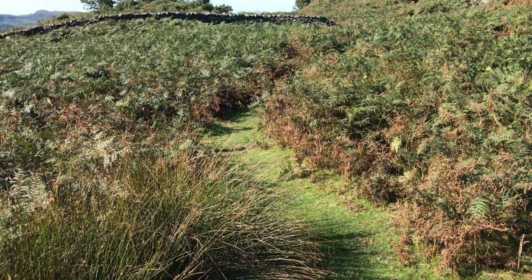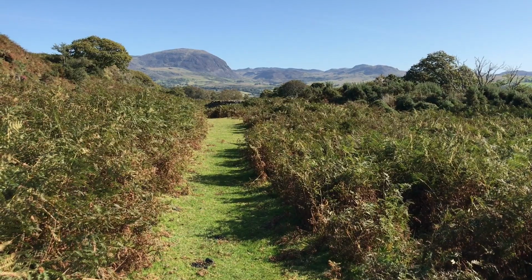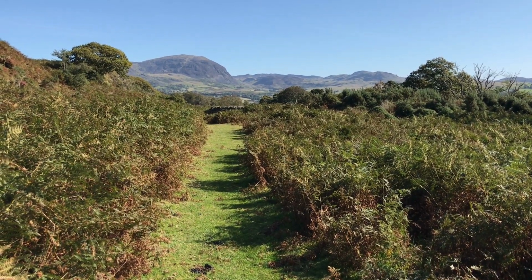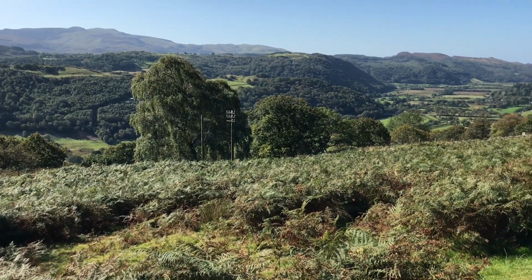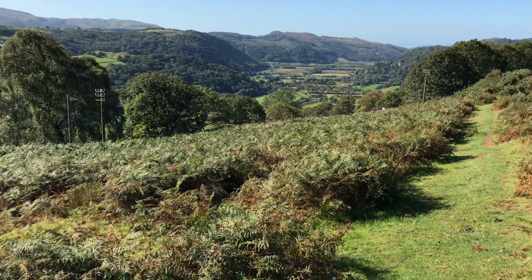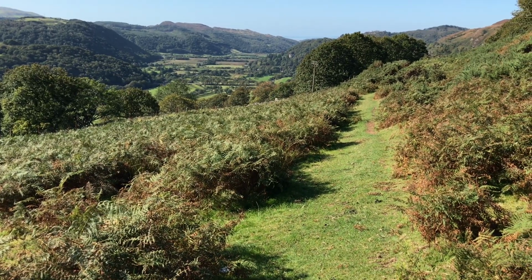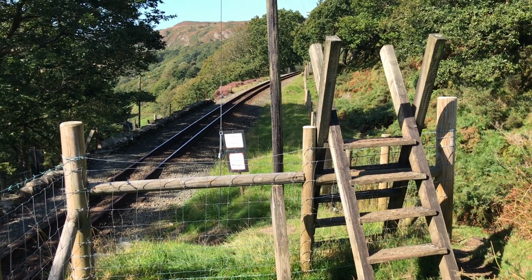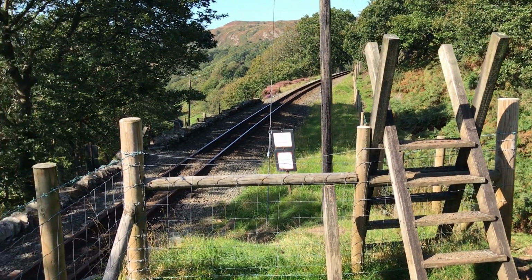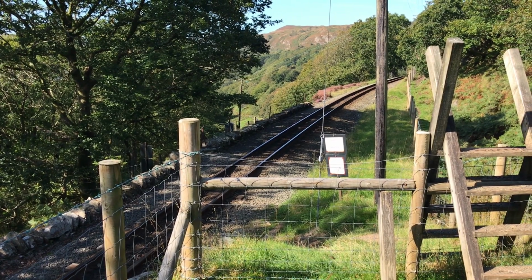The path is reasonably well used, so it does show itself well through these ferns. You just got to take a moment, haven't you? You know how sometimes you're on the train and you think, oh, missed that moment. Well, no problem here. That's a beautiful buzzard there. Right, after about 10 minutes or so, we come to this small crossing and we're going to head below the railway. It's just wonderfully evocative, isn't it?